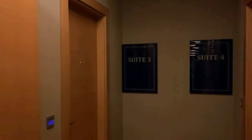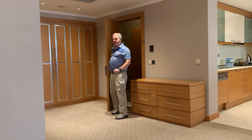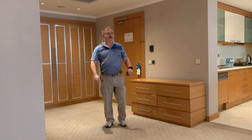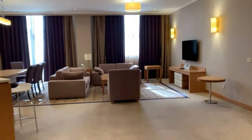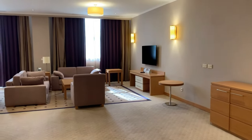I've already done a review of Suite 2 and also of Suite 3, so today we're going to walk in and check out what Suite 4 looks like. All right, as we come inside Suite 4, the entryway is a little different than Suite 2 and Suite 3.